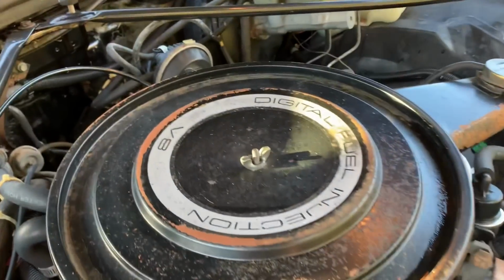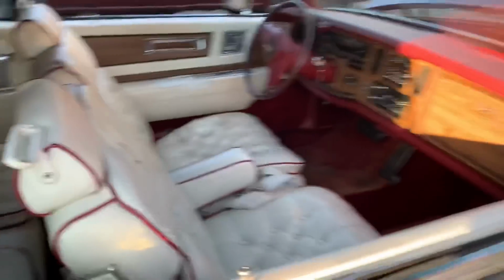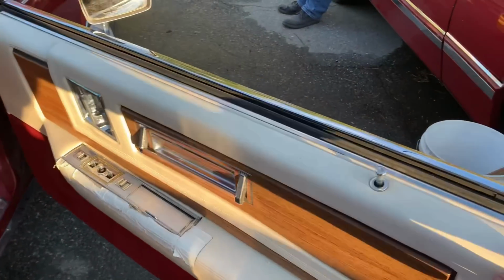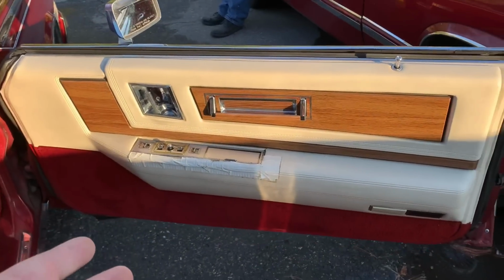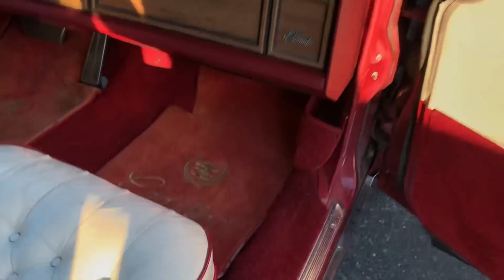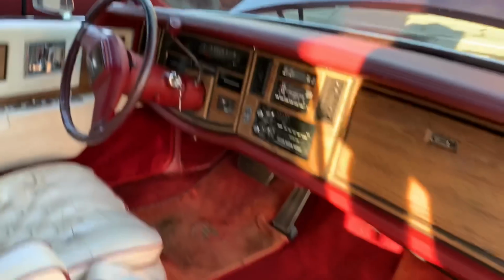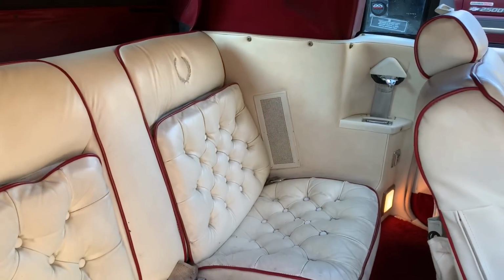Is that HT 4100? It looks really good. Come around this side. And again, unless I start replacing door panels, where you going with it? But again, cleaned it up. Looks good. Looks good. I like it.